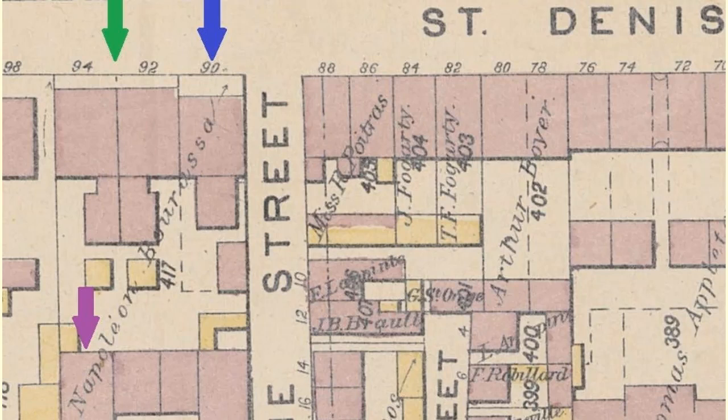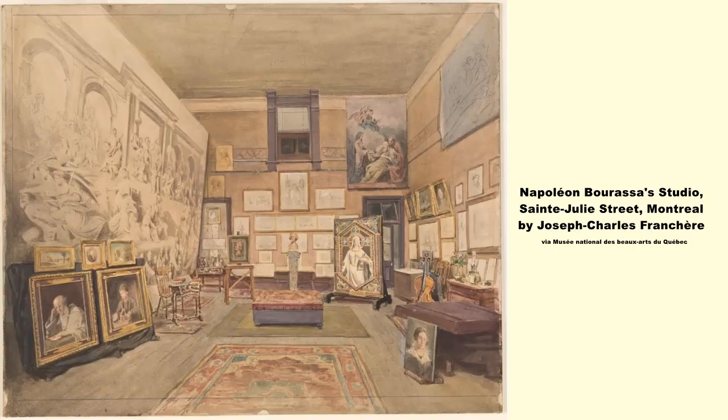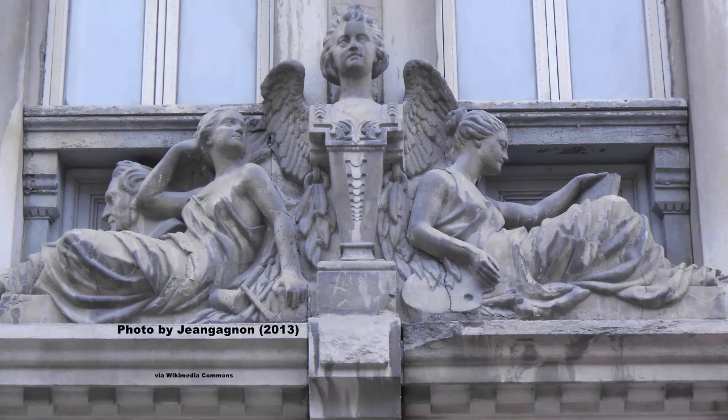Bourassa's studio was also located on the same property. I've added a purple arrow to the 1881 map identifying the studio. Here's a later painting of the studio interior by Joseph Charles Francher. Okay, with that site history covered, let's get back to decoding the building.